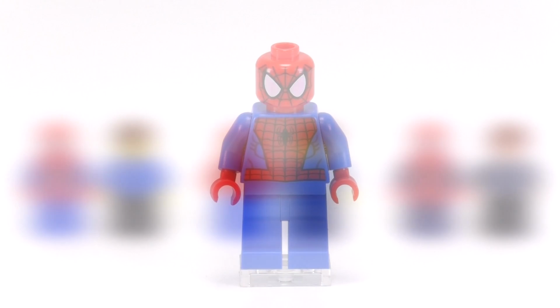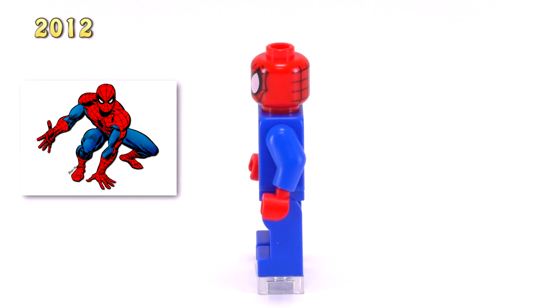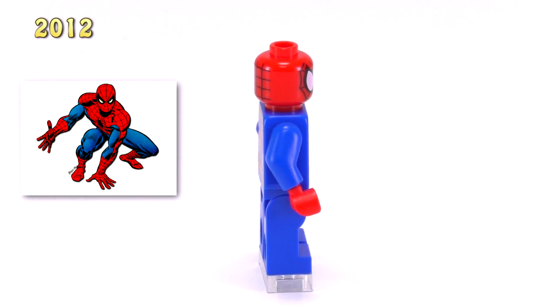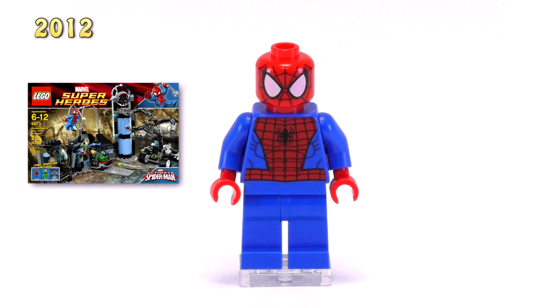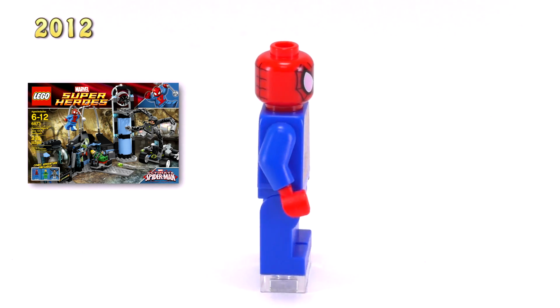This first Spider-Man is very common. His art style mimics that of the classic Spider-Man that we see from the comics and also the cartoon show. Some of the first sets he appeared in were the Doc Ock truck heist set number 6015 and the Spider Helicopter Rescue, but he can also be found in 10 other Spider-Man sets.